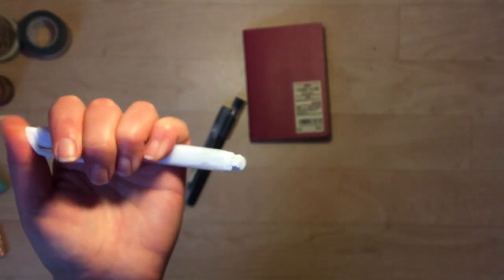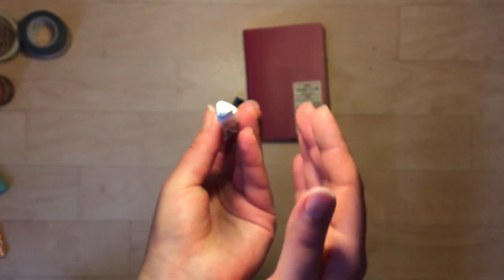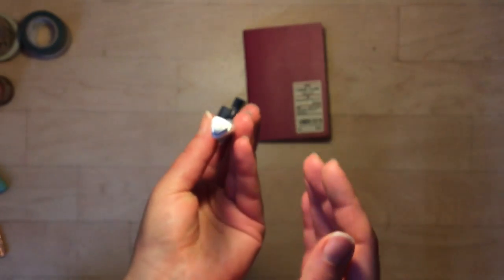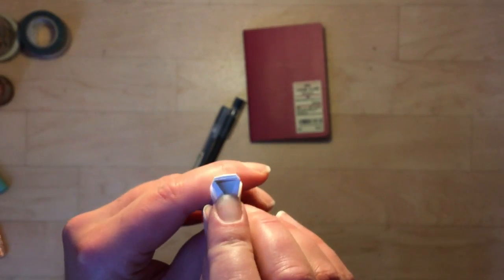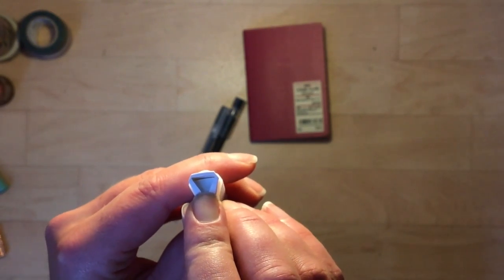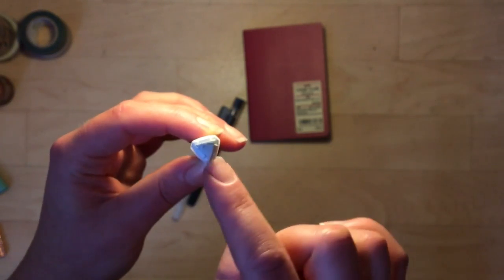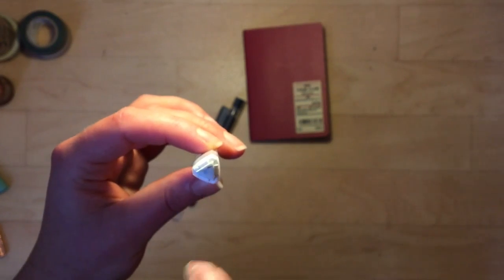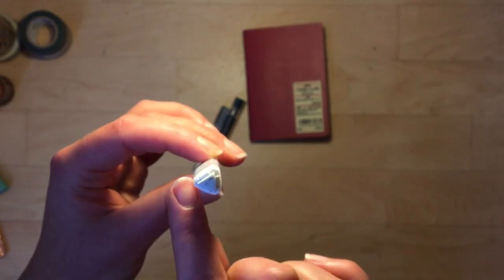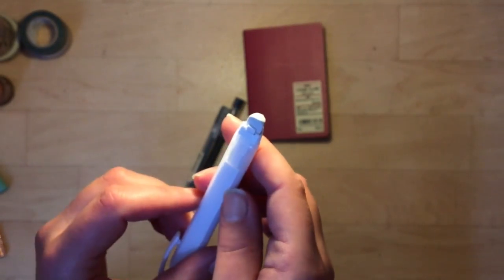So it actually is in here like this, and it is a triangle. Not sure how well you guys can see that. It is actually a triangle. And they have refills for this, but the eraser actually goes all the way up to here, so I think it's gonna last me for a really long time. But what I like is that I can use an edge, the whole top, or a point to basically get different sorts of precision erasing on spreads. So I love him. You can tell I've actually been using him.